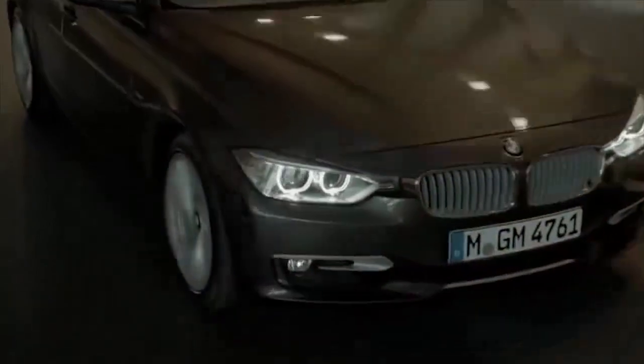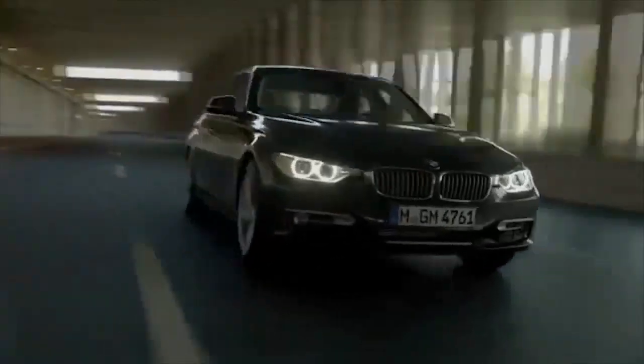We wanted to bring the kidneys in a more three-dimensional way where you can really see the chrome, the frame around it. It's a very substantial piece. It's an iconic piece for BMW, and we wanted to treat it with as much respect as possible.